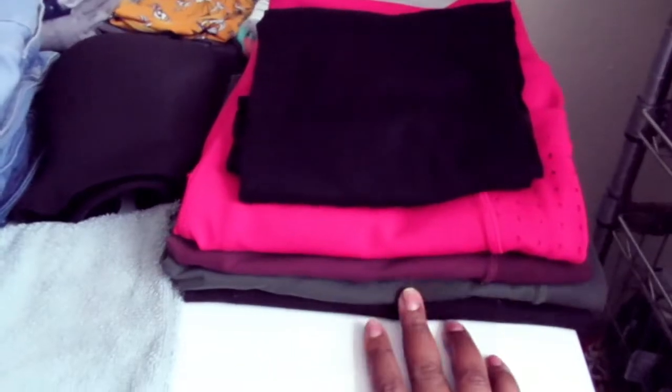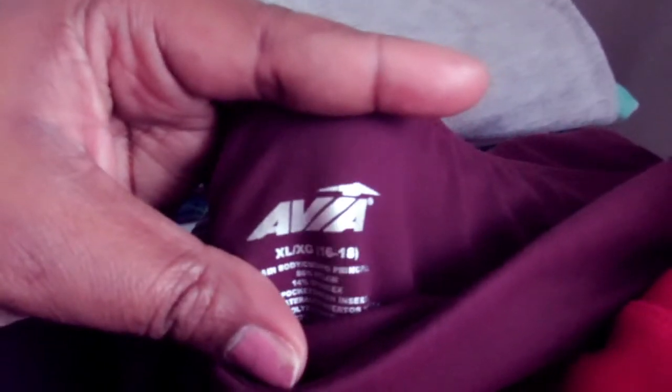What are the brands? In case you guys want to try to look for them, I don't know. Sorry, guys. I should have had this all figured out. So that's the brand of them.